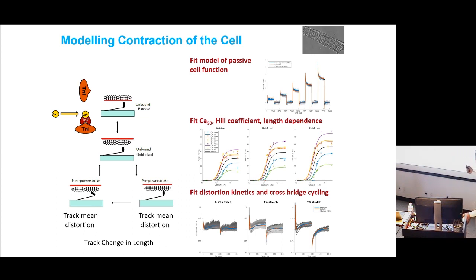So the measurements that we performed were length step measurements. We were able to calculate both the elastic and viscous passive properties of the cell. We could do force length measurements, where we were then able to look at how the calcium sensitivity of the muscle changed as you altered length.